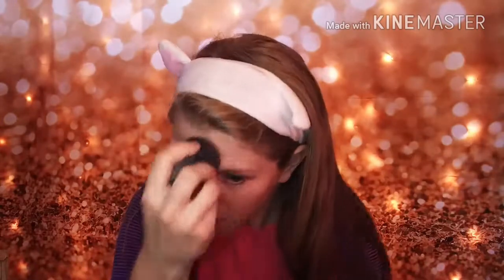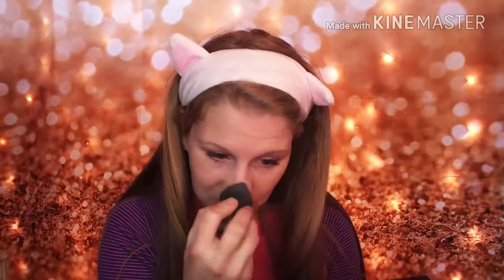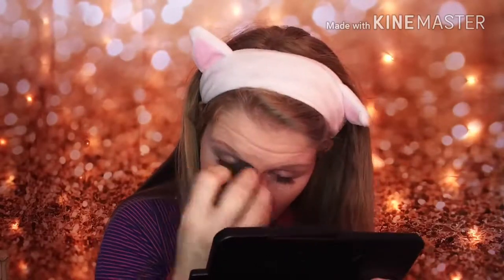It's actually not blending out very badly. Foundation. Do my nose. Okay, so it blended out. It actually blended out not as hard as I thought it was going to. Definitely see pores and lines and everything.